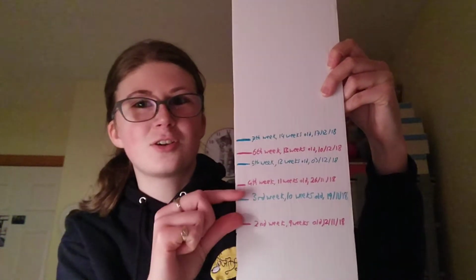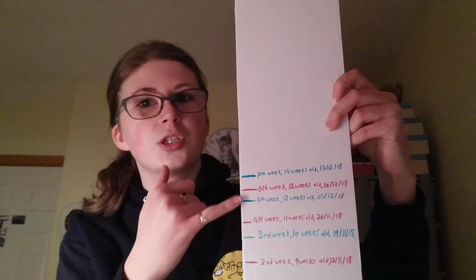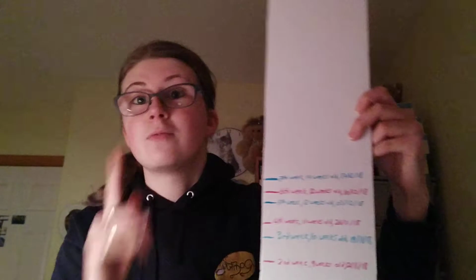So she's growing. Okay, so that was her biggest spurt there, but it's pretty much stable, which I'm very happy with because you don't want a puppy shooting up and then hurting their joints. It's like teenagers, if they shoot up then they get all achy and sore. Same with pups.